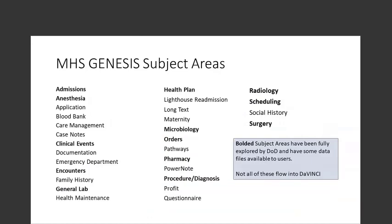These are the major subject areas in MHS GENESIS, and so you can think about these as the major subject areas that'll be in Cerner Millennium as well. By the way, I'm really only going to talk about the bolded areas because those are the areas that are built out. And again, why that's important to DaVinci is some of this data is in DaVinci, some of it's not, and I'll be able to tell you what is and isn't. But even if it's not, it doesn't mean it won't be; it may end up there.